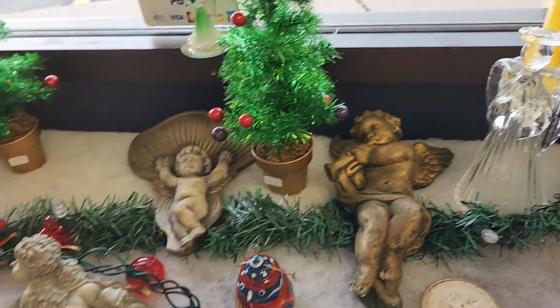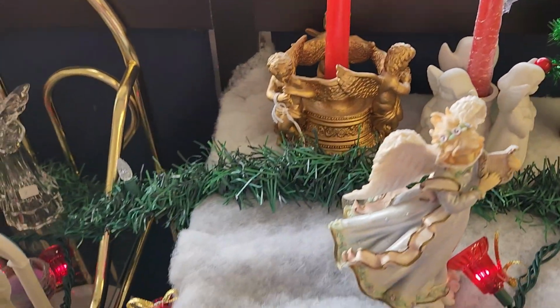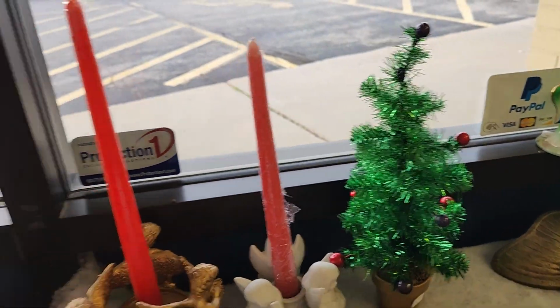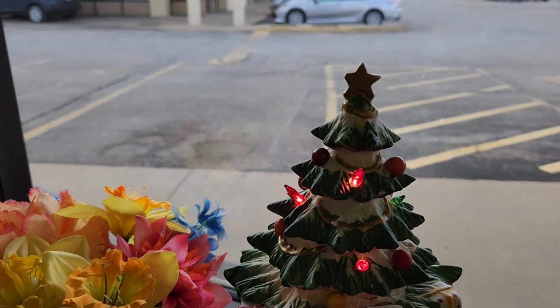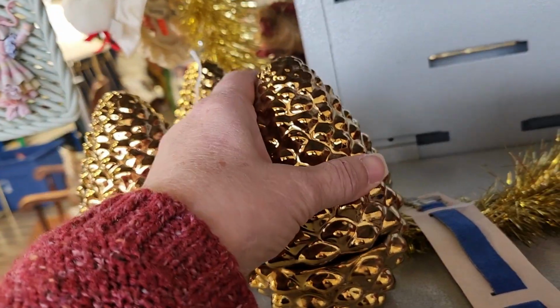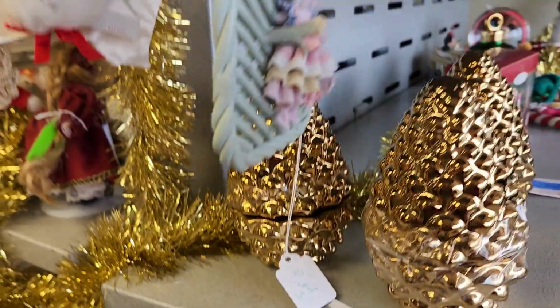And do I have anything new over here? I do not have anything new over here, except these little trees. And this little tree is $7. And these are all my salt and pepper shakers. And these pine cones, they're candles. They're a set of three of them. I think it's $12 for the three. Let me see. $10 for the set of three.